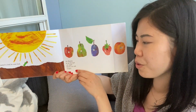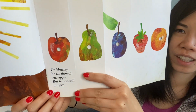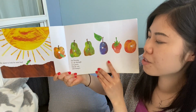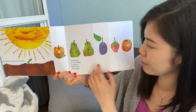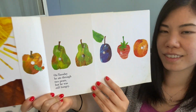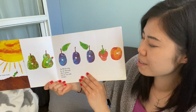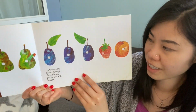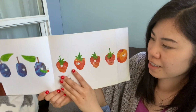On Monday, he ate through 1 apple, but he was still hungry. See that hole? There he goes. On Tuesday, he ate through 2 pears, but he was still hungry. 1, 2. Out he goes. On Wednesday, he ate through 3 plums, but he was still hungry. 1, 2, 3. And out he goes.